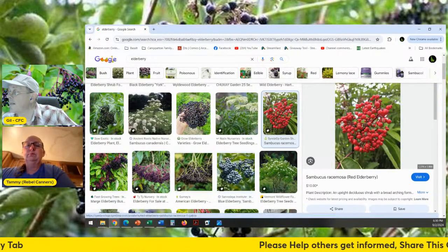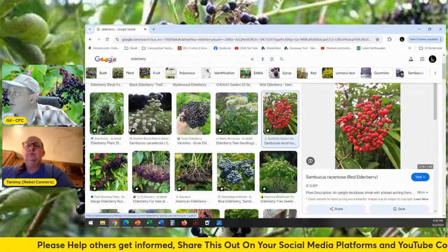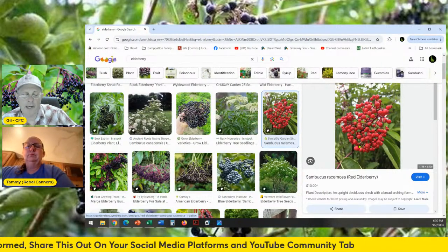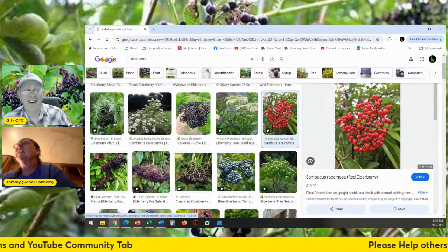Now, looking at these berries here, the red ones, the plant doesn't quite look like it, but the berries look like pyracantha berries, which is another one you don't want to eat.